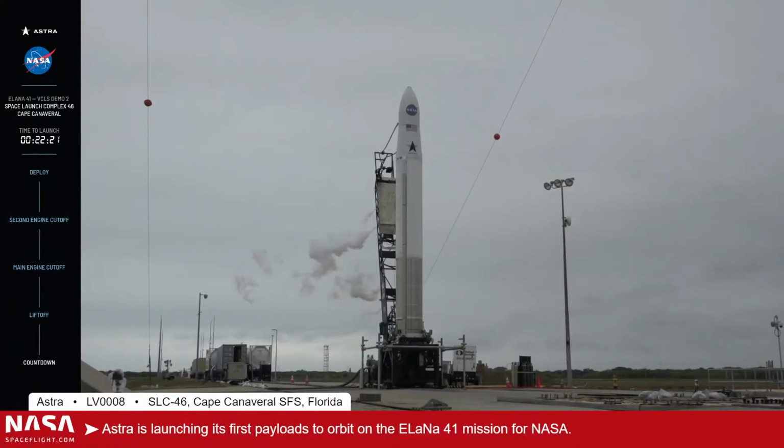Hello everyone and welcome to this live view of Launch Vehicle 0008 on the pad in Cape Canaveral, Florida, Space Launch Complex 46 at the Cape Canaveral Space Force Station. Right now we are at T-minus 22 minutes and counting towards Astra's launch attempt for the NASA ELaNa 41 mission with the goal of deploying 4 CubeSat payloads into orbit. We're coming to you live today from both Cape Canaveral and Alameda, California, where Astra's headquarters is.